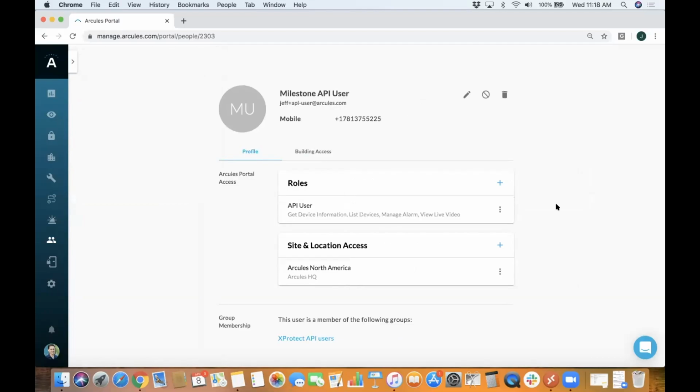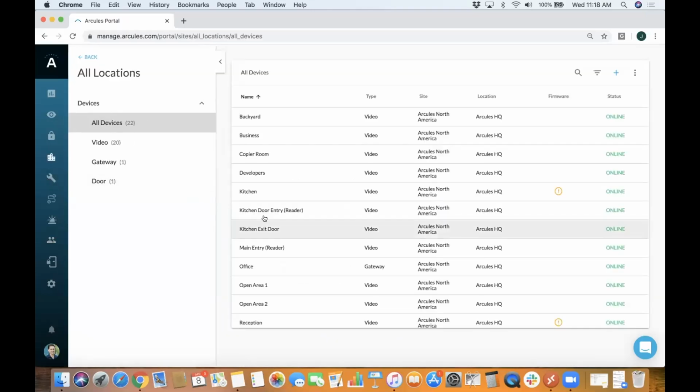We also have the ability to restrict what cameras the API has access to with our site and locations. I also added this user to a group so I can easily assign alarms to that user. The next step, to configure video analytics, I would come to my device list.